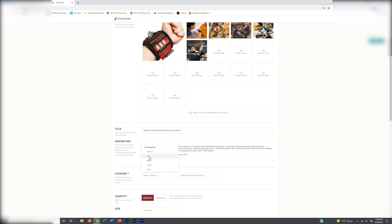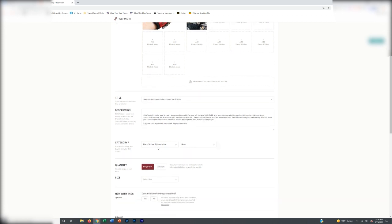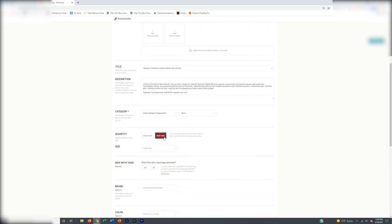So we could categorize this as like men's accessories. We could categorize this as like home, which probably would work a little bit better. So like home, maybe home storage and organization, or home other. It doesn't really matter. Just pick a good category. So like we'll say closet accessories. We'll just go home, none, or storage and organization, none. This doesn't really matter that much. I always go multi-item, standard one size.